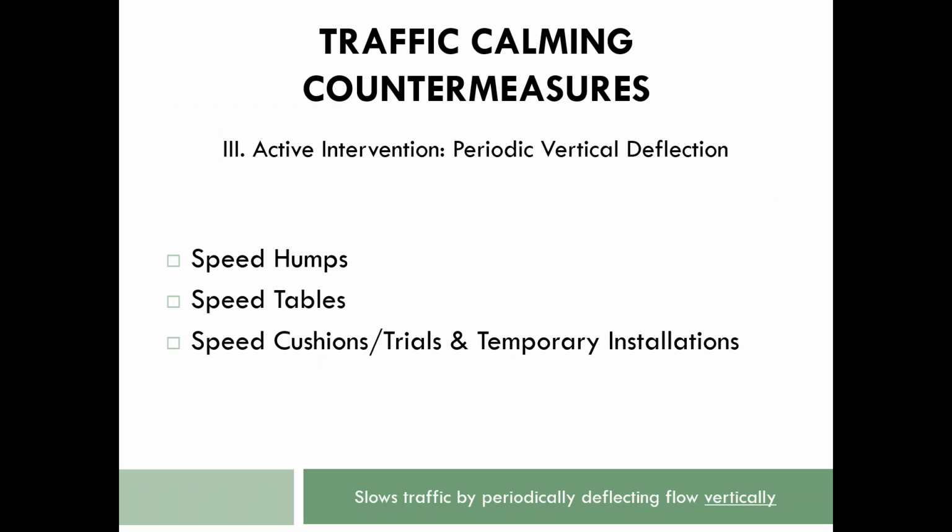So let's go to the vertical deflection, or what you like to refer to as up and downs, right? So we've got three here: the speed humps, tables, and cushions.